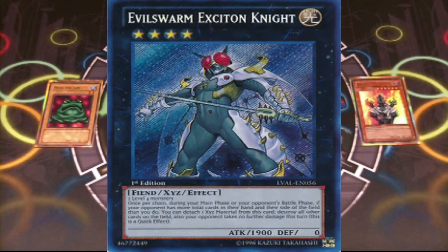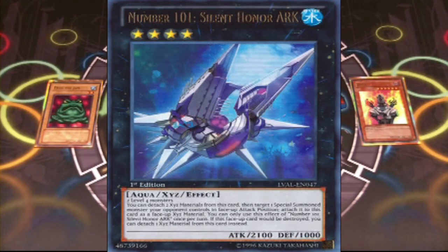Because it's a secret rare, and right. It is a good card. I think I would probably go more towards 40, but about half price of what it is. Yeah. Alright, the next card is Silent Honor Arc.